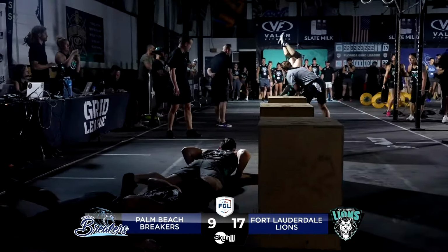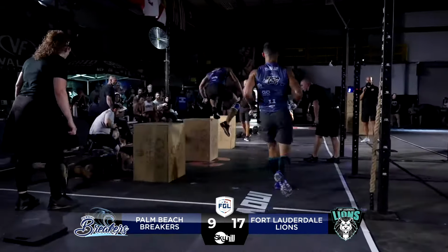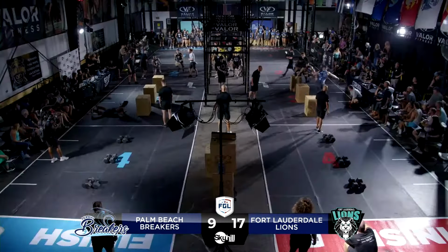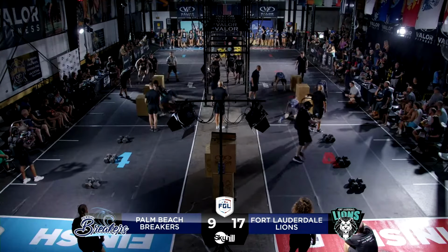Opening the door. Breakers first onto the action on the boxes. Oh, snap. This is where it all could change for the Breakers. And Cardona ran over to help Pybas. Pybas got the rep done on the element on the station. They are done.